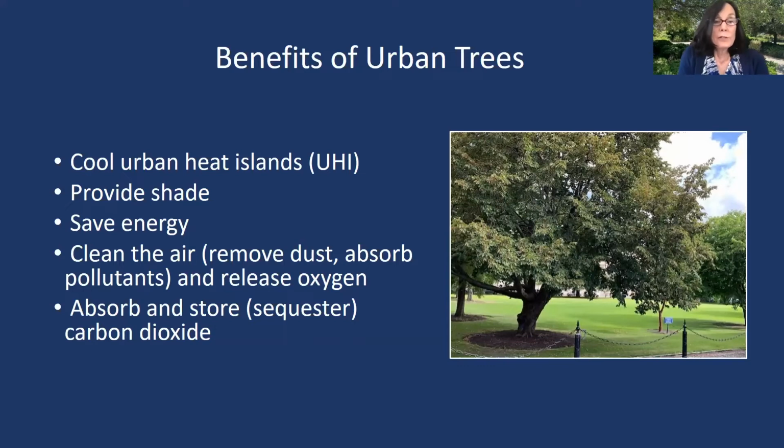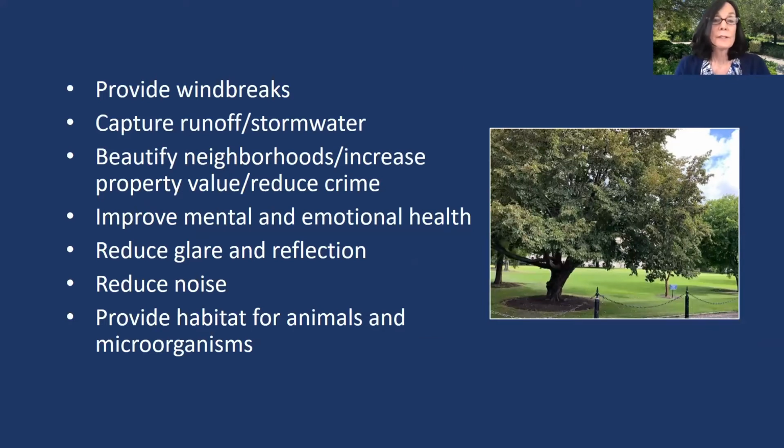I'll talk a little bit about how trees absorb and store carbon dioxide. We call that process sequestration. Urban trees don't have the ability to sequester anywhere near the carbon dioxide that forests do. We just don't have the amount of them and the density. But as they grow and mature, several species do a pretty good job of that. Other benefits are beautifying neighborhoods, increasing property values, reducing crime, improving mental and emotional health, providing a noise barrier, providing a windbreak barrier, of course, habitat, enhancing populations of pollinators, many, many others.